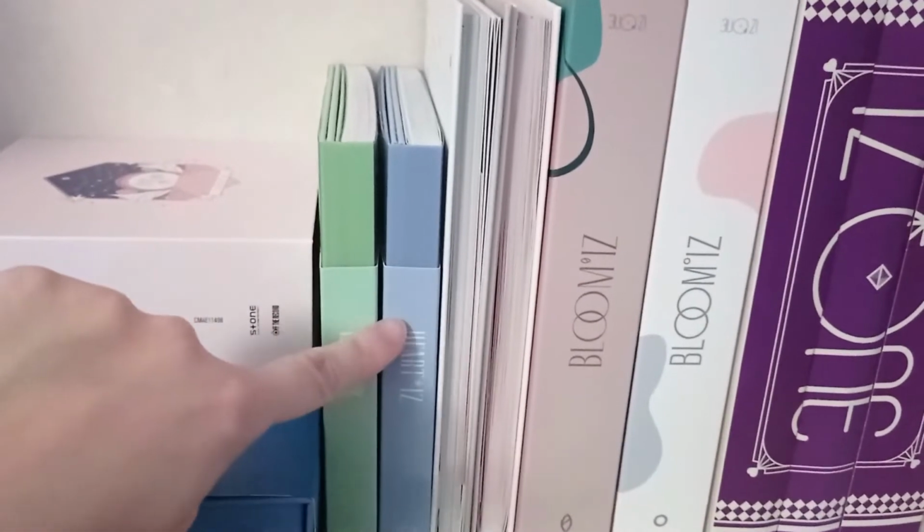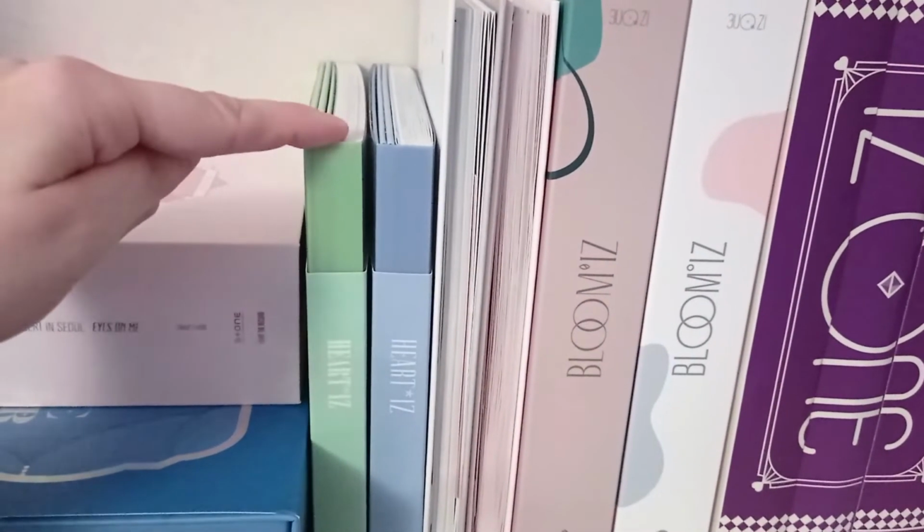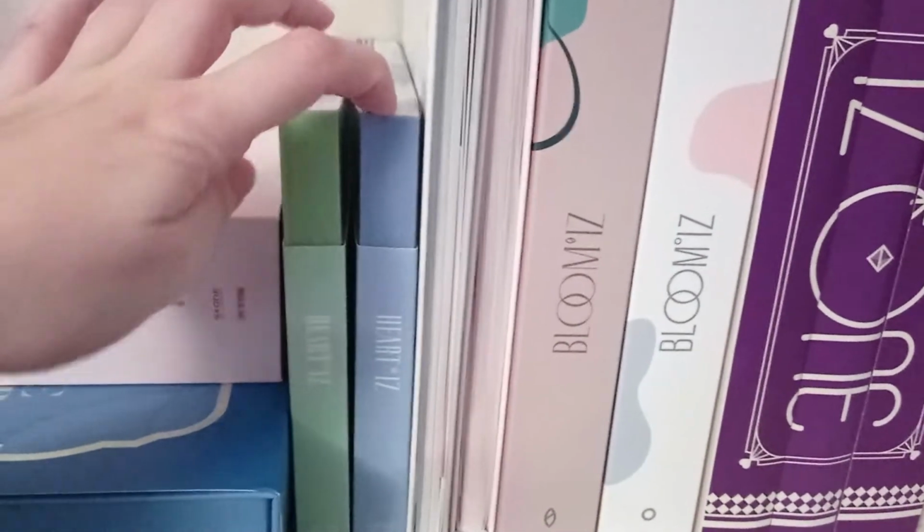So for artists, I'm not going to move everything, but the two covers that I have are Onyoung's and Sakura's. And then here I have the last little bit of my collection.